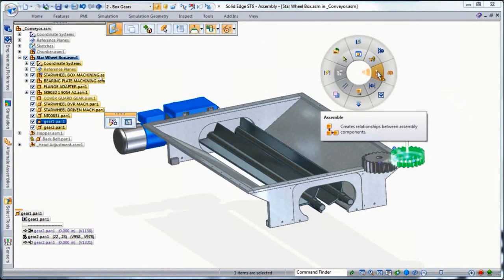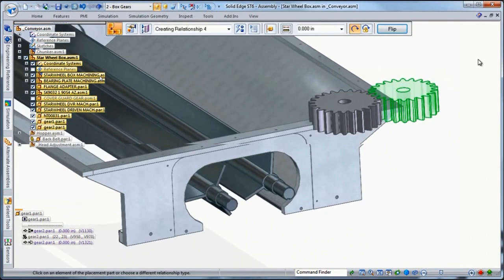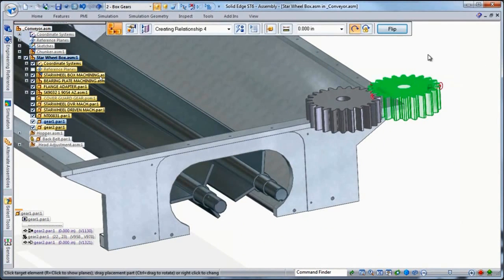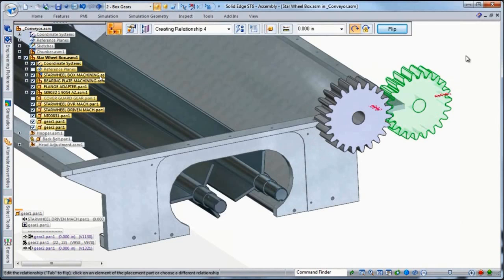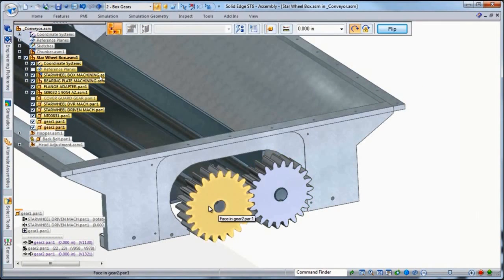Another benefit of using Solid Edge when placing components in an assembly is the Assemble command. This allows you to place different types of relationships from a single command. Notice here you can place multiple relationships between two different parts without ever leaving the command.